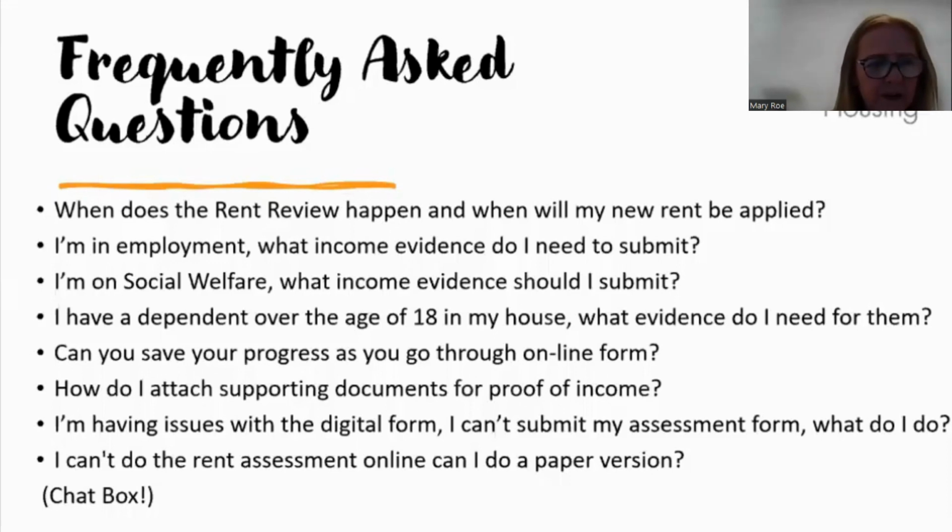The next question is, I'm having an issue with the digital form. I can't submit my assessment form. What do I do? If you can't submit your assessment, you can contact us. We're only here to help you. So if you have any problems at all with your form, we'll be able to help you. Some problems will be IT related, and some problems will just be with filling out the form and uploading the documentation. But contact us, the rent department, and we'll be able to help you.